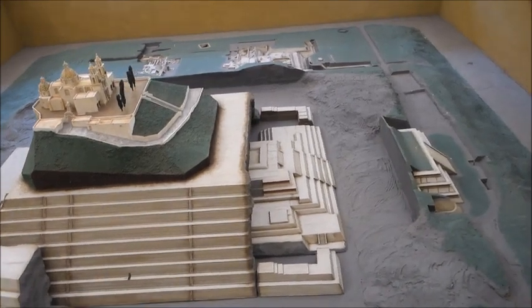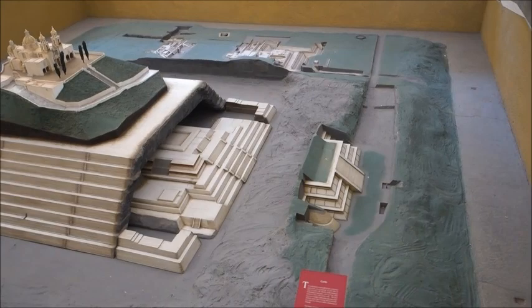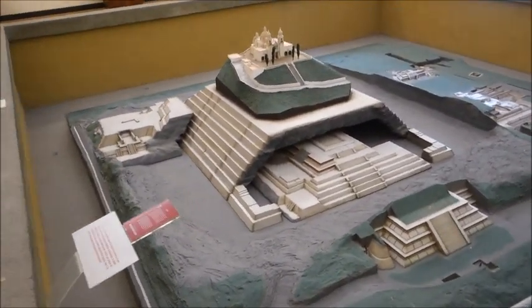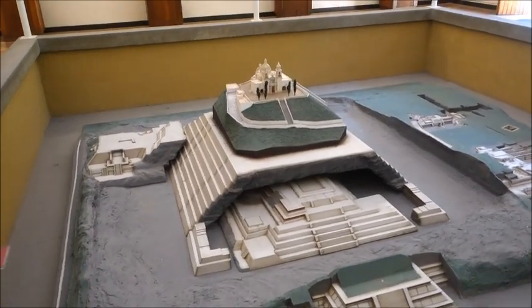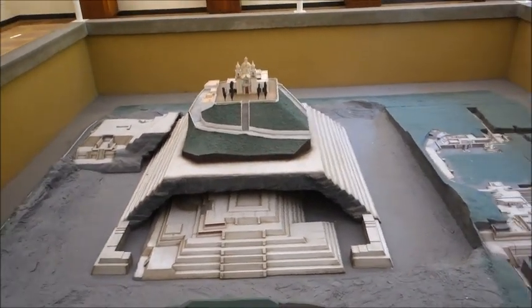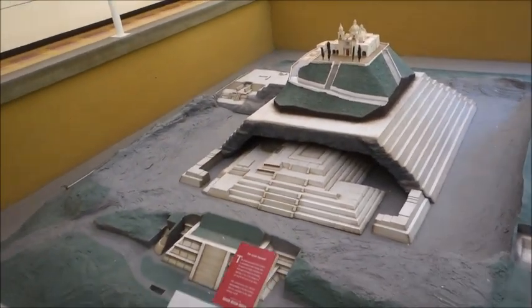Normally they would have ruined the pyramid as best they could, because it was a symbol of the previous religion and government, but I guess they just didn't have the energy here. So for that, I'm thankful. You're going to get to see this thing.